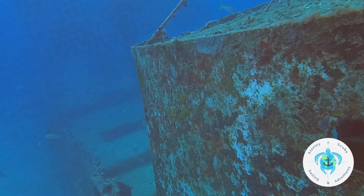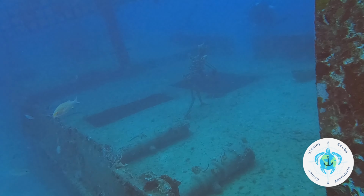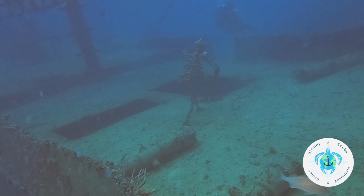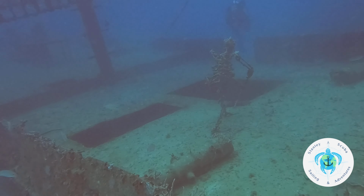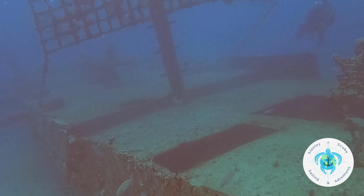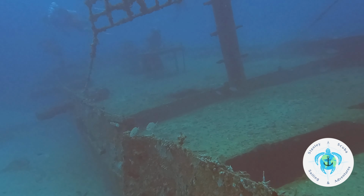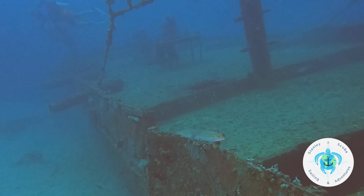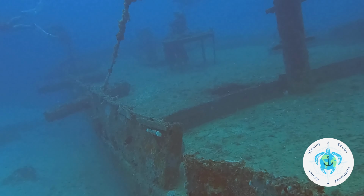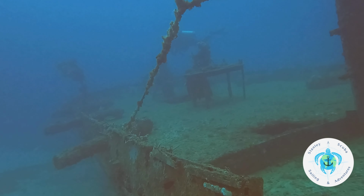This is really a reef wreck dive. There's a nice reef just off the port side of the wreck. This dive was filmed over the course of a single tank dive. It started at about 2:30 in the afternoon and lasted just about 55 minutes. I recorded a maximum depth of 67 feet and an average depth of 46 feet. The water temperature was very comfortable, and my computer recorded an average temperature of about 84 degrees.